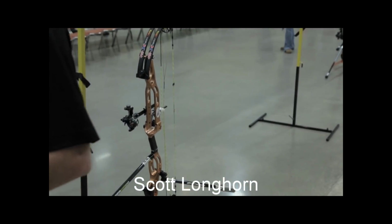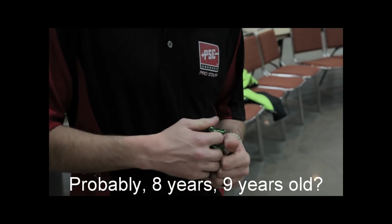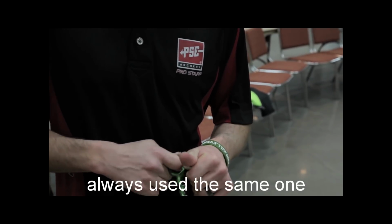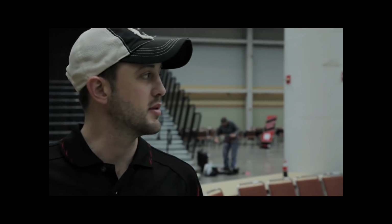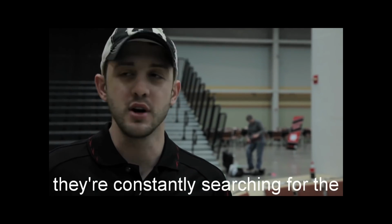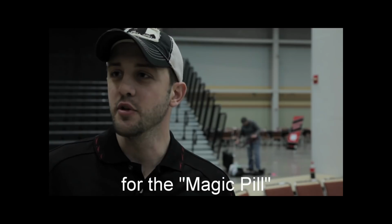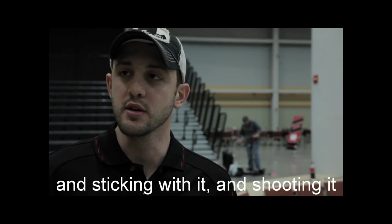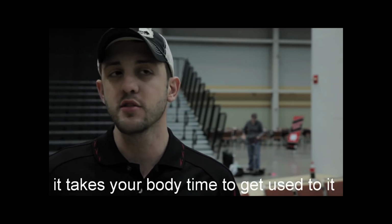Scott Longhorn. You know how old this thing is? Probably 8 years, 9 years old. Always use the same one. I think that's the issue a lot of people have. You know, it's like they're constantly searching for the magic pill. Yeah. And that's instead of picking something and sticking with it and shooting it. It takes your body time to get used to it.